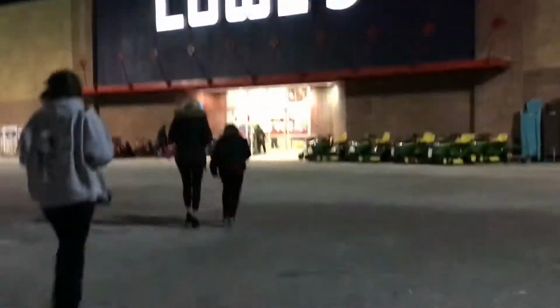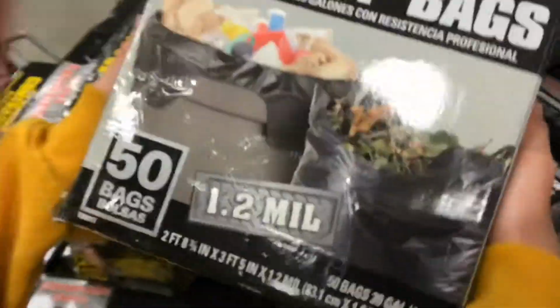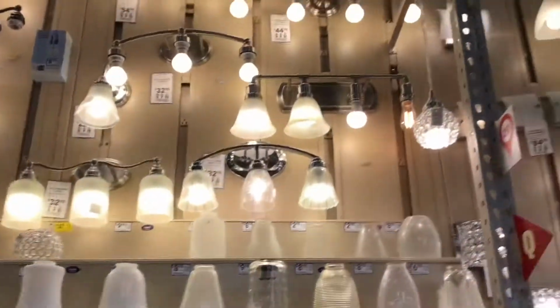We are at Lowe's. We are getting a tool belt for the house. So we have tools used. What do we need first? And these back. Bathroom. Oh, I like these.